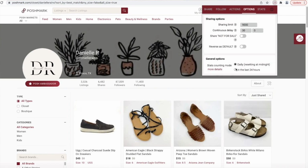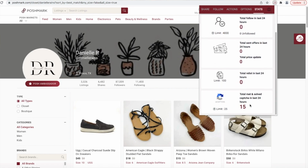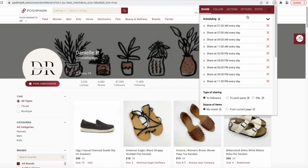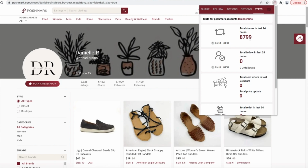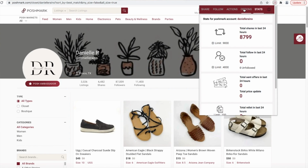And over here, if you want to see in the last 24 hours, so this is my last 24 hours, I had 8,799 shares. So I'm right under my limit. And obviously I didn't use any of these. And then I solved 15 captures. So that was a full schedule of my shares. And it was 8,799 with how many items I have in my closet. And then I solved 15 captures. So it's really nice to kind of see into the stats.